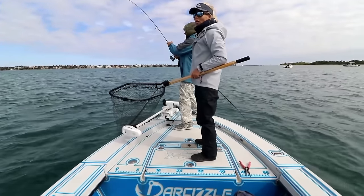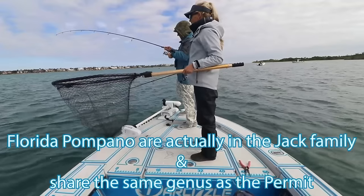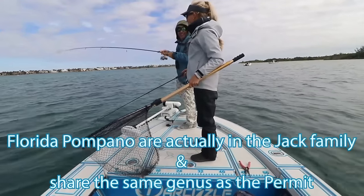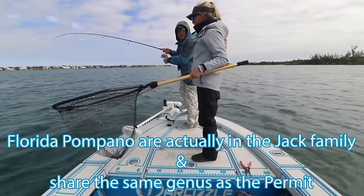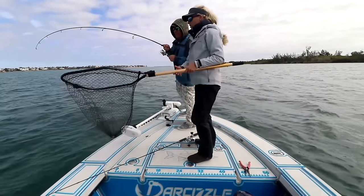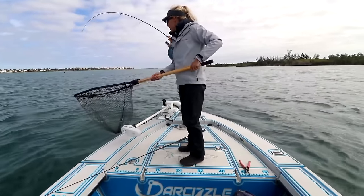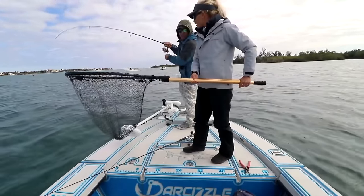Pompano are a blast. They remind me a lot of bonefish. They remind me of permit. Yeah, they're super cool. I need a little more drag on these. Brian's spinning on his drag over here. You're gonna use really light tackle with these guys. What are we using, 12 pound fluoro leader? I have 20. Oh, 20? Yeah, I'm using 20. And you can use like 15 pound braid. And these are nice light rods, man.